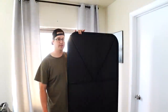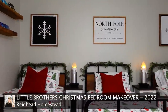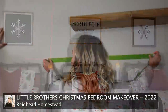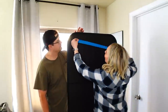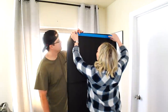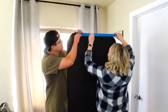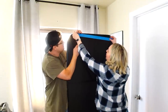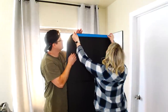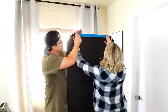Do they know the tape method? If you guys caught Trey, Kaysen, and Braxton's Christmas bedroom, then I did show them the tape method, but in case you missed it, I will show you guys. What you do is put a piece of tape right at the very top of this, and then get it straight. It has to be straight with the whole entire frame itself. And then you just put a little dot through it.